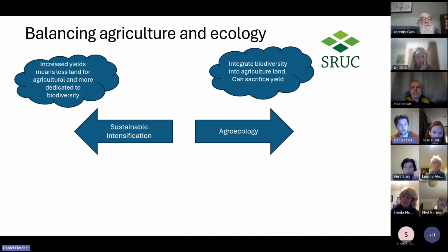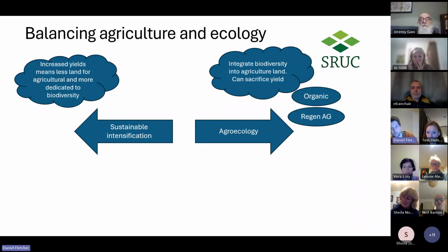On the other end, we've got agroecology, is what I call it. It's probably not the right word, but basically that's like integrate your biodiversity into your agricultural land, and you don't mind sacrificing a little bit of yield to do so. And I think on this end, you'd maybe include your organic farming, your regenerative farming. And on the left-hand side, on the sustainable, you'd include your rewilding, basically where people are comfortable turning their productive land over into wilderness because they're confident in the amount of food they produce elsewhere. There's problems with both these things, and none of them are going to solve all of it. It probably needs to be a mixture of the two.